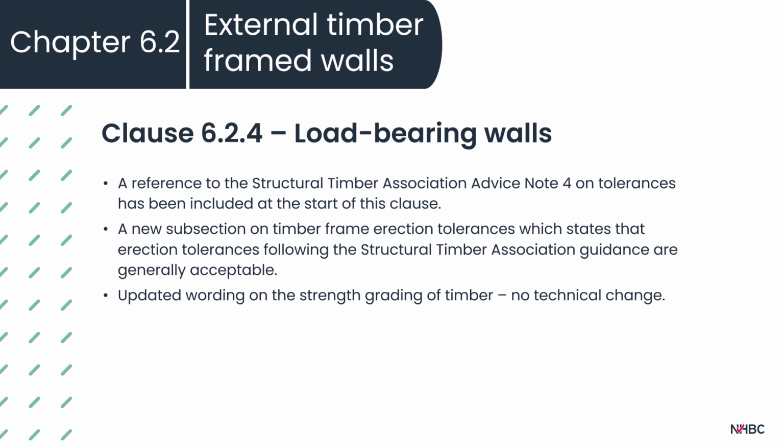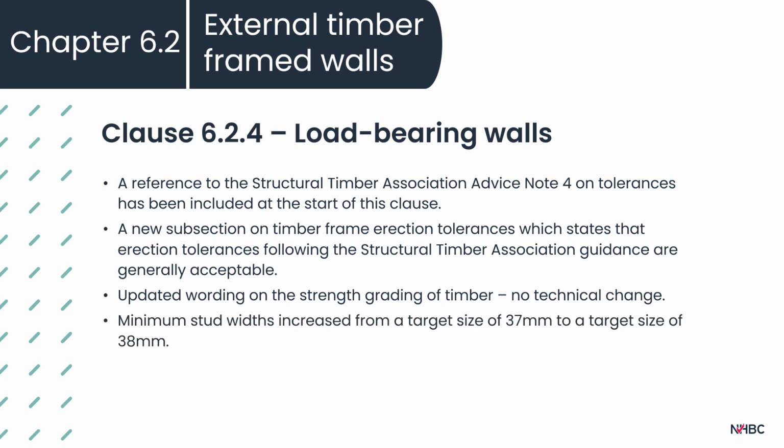British and European standard references for the strength grading of timber have been updated, but this does not represent a technical change. Minimum stud target sizes have been updated from 37 mm to 38 mm. This reflects current industry practice for stud sizes in timber frame buildings, as well as aligning with relevant British standards such as BS 8000, Part 8 2023 and the STA Pattern Book.